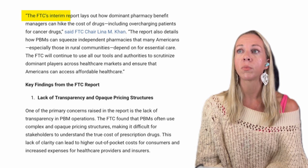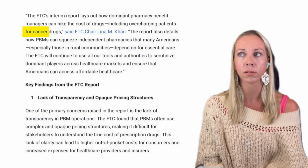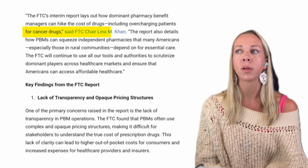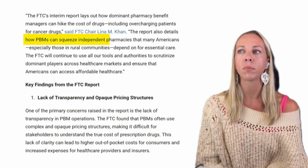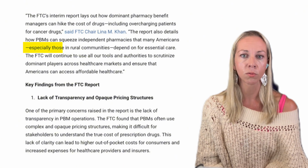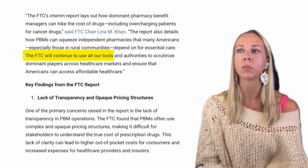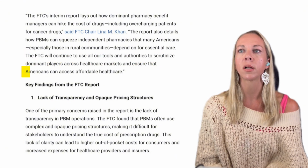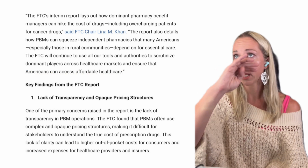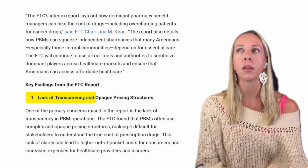The FTC's interim report lays out how dominant pharmacy benefit managers can hike the cost of drugs, including overcharging patients for cancer drugs, said the FTC chair, Lena M. Khan. The report also details how PBMs can squeeze independent pharmacies that many Americans, especially those in rural communities, depend on for essential care. The FTC will continue to use all of our tools and authorities to scrutinize dominant players across healthcare markets and ensure that Americans can access affordable healthcare. Key findings from the FTC report: the lack of transparency and opaque practice structures.